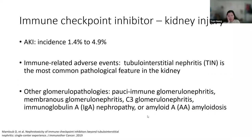So for immune checkpoint inhibitor related kidney injury, for acute kidney injury, the incidence is about 1.4 to 4.9%, and the so-called immune-related adverse events happen less frequently in the kidney, but it does happen. And when it happens, tubulointerstitial nephritis is the most common pathologic feature in the kidney. As we see in the current case, we also see acute tubulointerstitial nephritis. And very importantly, it can be treated by corticosteroids.